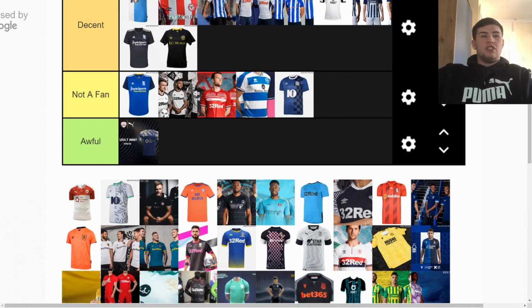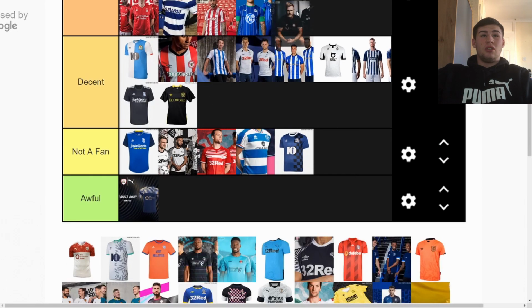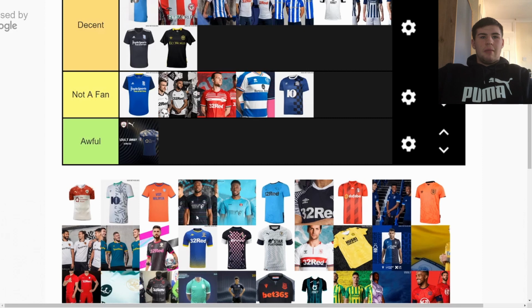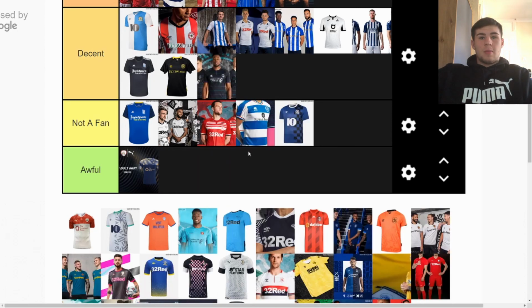Bristol City, this is a good kit. Black and white, nice and simple. With white on the sleeves and white writing with the red badge. I like it, it's a good kit. Charlton away, which I'm guessing is this one. The colours don't really make sense. But it's, like I say, it's a nice design, similar to the home one. For that reason, I'm going to put it in decent.